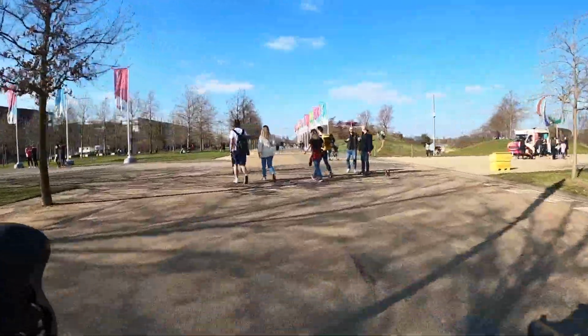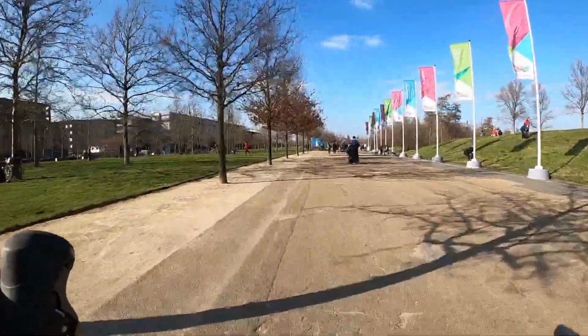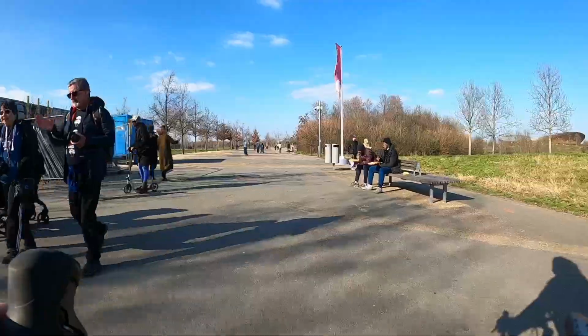And although sharing with pedestrians in parks can often be quite a stressful experience, in some cases, that really isn't the case here. It's extremely wide, there's a lot of space for everyone to feel comfortable.